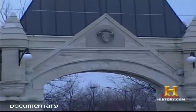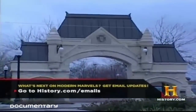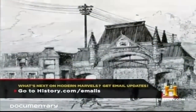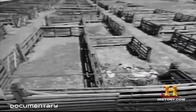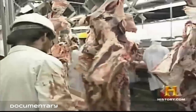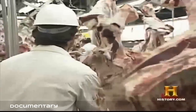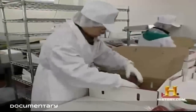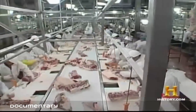Today, the only remaining evidence of the world's largest meatpacking enterprise is the original stone gate on Chicago's south side. After 106 years of continuous operation, Union Stockyards officially closed in 1971. But the packing houses evolved into highly automated regional processing plants, where the final product is no longer a side of beef, but a box of beef. Today, the traditional butcher's livelihood is threatened by the fast-cutting, pre-packaging skills of a mass production army.